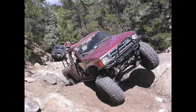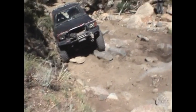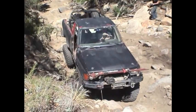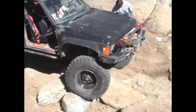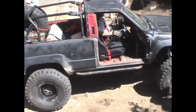That's Aaron Elson's truck going up the same obstacle. Now here, Bear's '85 4Runner takes the easy route around the outside. He still had a functioning front diff at this point, and the decapitator high lift. Clean.